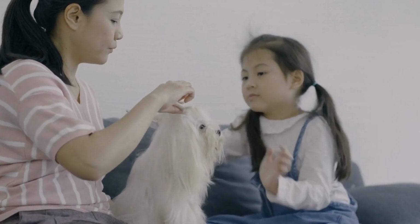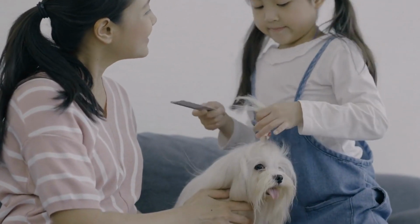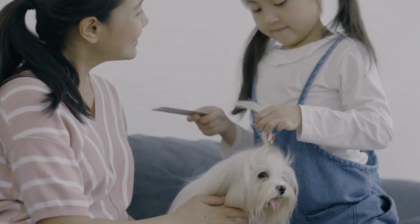For deeper wounds or cuts that won't stop bleeding, apply gentle pressure with a clean cloth or sterile gauze pad and seek veterinary assistance immediately.